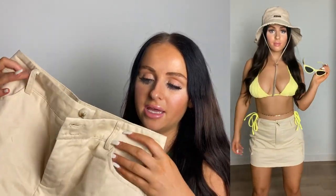I got a size small, fits perfectly. If you are wanting that oversized look, though, I would definitely size up because this is very tight on me. I do kind of wish I got a medium just because it is quite tight. So I would maybe size up if you want an oversized fit because it does have belt loops on it as well, so you can put a belt on with it if it is too big. But yeah, it still fits perfectly. I'm still gonna wear it loads this summer.